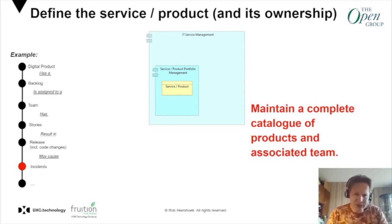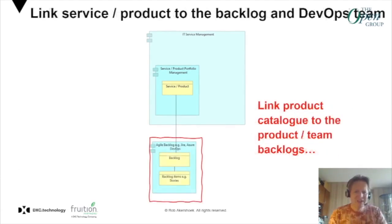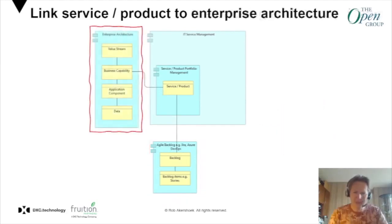First of all, every digital journey starts with, what are my digital products? So it starts with the portfolio of all the products and associated teams. Many organizations don't have that, a clear inventory of products and teams. You need to understand, where are those products and teams maintained? In which backlog? Is it in Jira or Azure DevOps? And how are the backlog items linked to the backlog? So this is needed for traceability from a product.